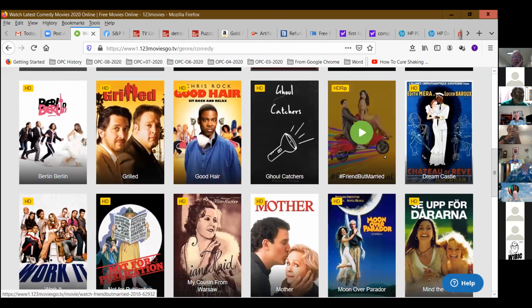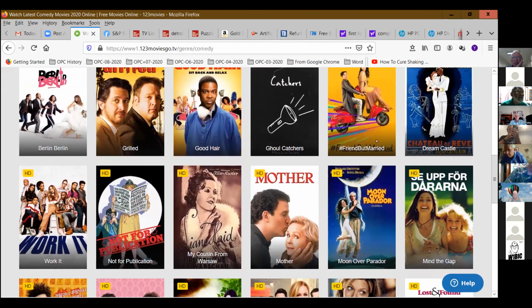And again, there's probably multiple pages. You can see there's some like this one right here, it's called My Cousin from Warsaw. Looks like a black and white movie. I'm guessing it might have been made in the 40s. So it's not necessarily brand new movies.